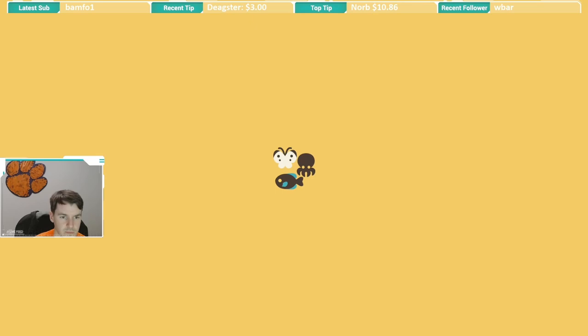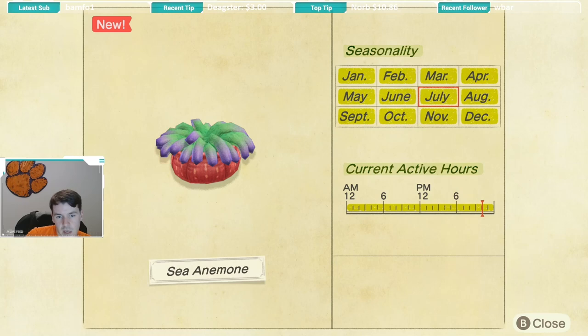The Sea Anemone is available all year long, and it is available at all hours of the day. Right before I picked it up, it looked like it was a larger shadow. Again, it doesn't swim away from you, so it's kind of tough to check the shadow size. I guess I could have dove next to it, maybe checked it out a little bit better. But it did look like it was a larger shadow compared to some of the other critters that I've caught.